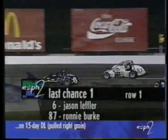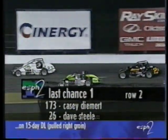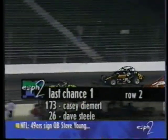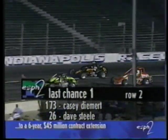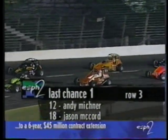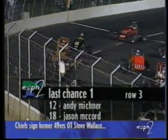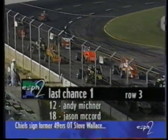You bet he is. Well, we're getting set for the first of two 15-lap qualifying races. Here's the lineup. The black number 6 there to the inside is driven by Jason Leffler. On the outside, the white 87 of Ronnie Berg. Second row, Casey Dimmert in car 173, black and green. And Dave Steele in the number 26 car. Looks like a 2, but there is a small 6 there beside the 2. In the third row, the orange and white 12 of Andy Mishner and the all-orange 18 of Jason McCord.